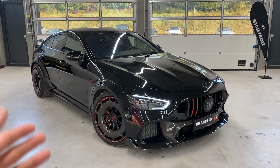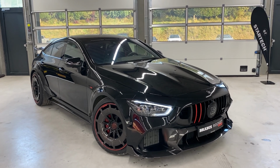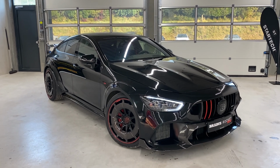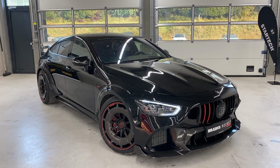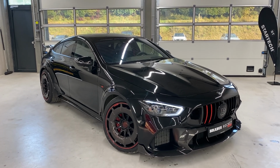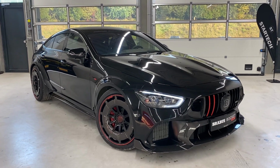And here it is, guys, the brand new Mercedes Brabus 900 Rocket. It's based on the GT63S. Brabus has done a refinement on that one. Guys, I'm speechless. Just look at this.